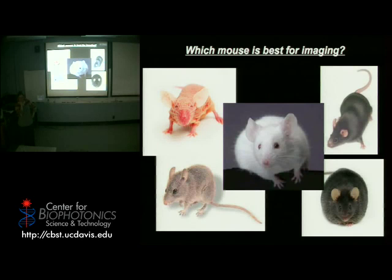Mm-hmm. So in our case, if we're trying to detect light emission inside the animal, do we want that light to be more absorbed by the mouse skin or not? Less. Yeah, less. So that would say that, if we have to have fur, the white one's better. Okay, it's not going to suck up all the signal that we're trying to see. And then ultimately, it's the scrawny nude mouse, right? It doesn't have any color interference, right? No hair. The poor little guy, it's the skinniest.